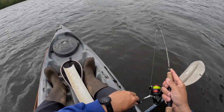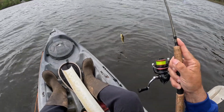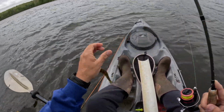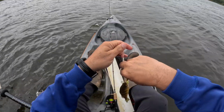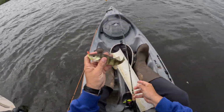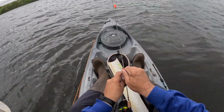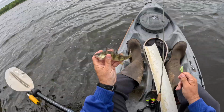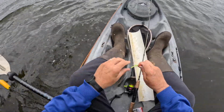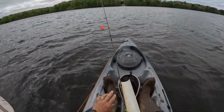Whoop. Oh, that's something. There's our 4 species. A little yellow perch. I was just about to pull the anchor up, and I had my bait hanging over the side, and there we go. Bait's in the water; it'll catch a fish. Little yellow perch. We'll put him back, and then we'll go ahead and adjust the anchor.